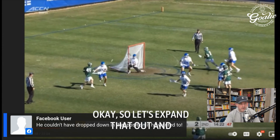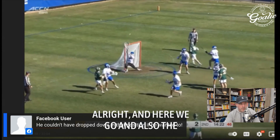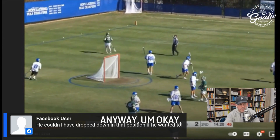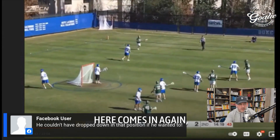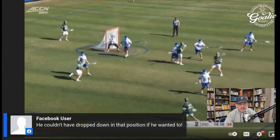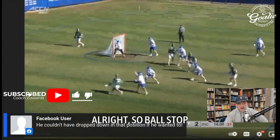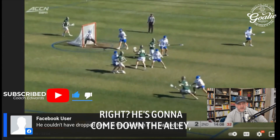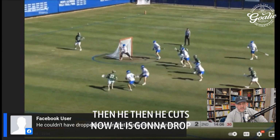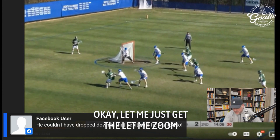Okay. So let's expand that out and we're going to go this way. All right. And here we go. And also the run of that end line, whatever. Anyway. Okay, here it comes again. Where does this go? Okay, so here, watch this. Ball's top right. He's going to come down the alley. Looks for the slide. Slide doesn't go. Then he cuts. Now Adler's going to drop again. And watch this, okay? Let me zoom in here.